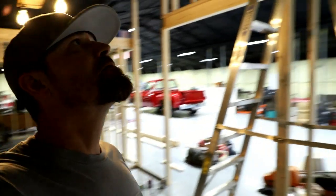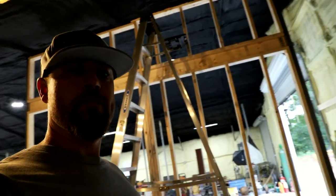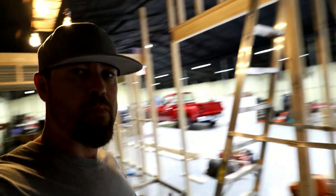Shop progress. Touch on that later as well. All right, let's do some Bibstro work.